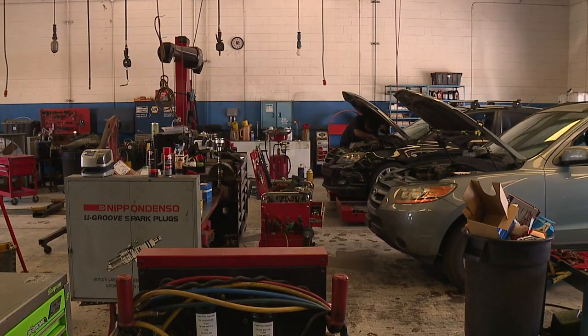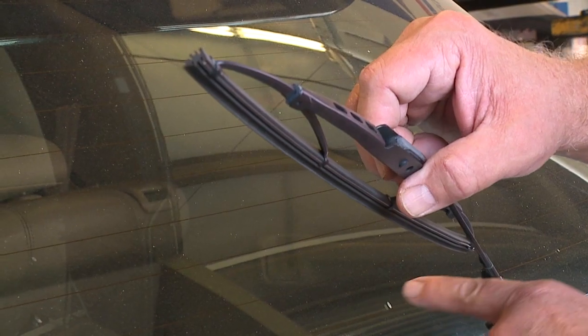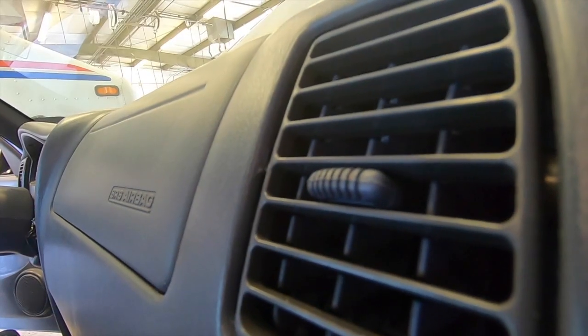You also want to change your car's fluids. Keep them fresh, keep them full. And make sure your wipers are working, as Garnand says the heat will dry them out. Wiper blades need to be replaced about once a year, depending on the manufacturer.